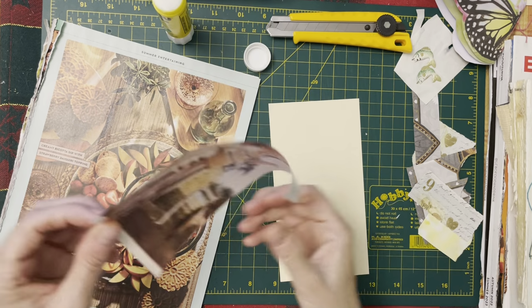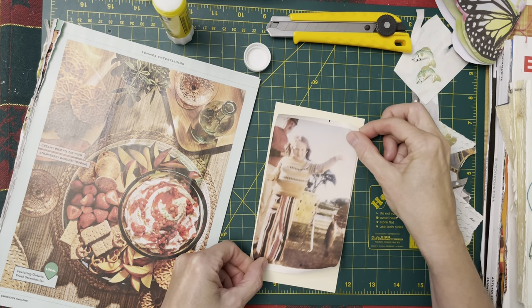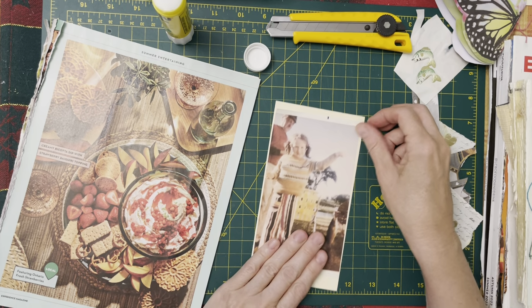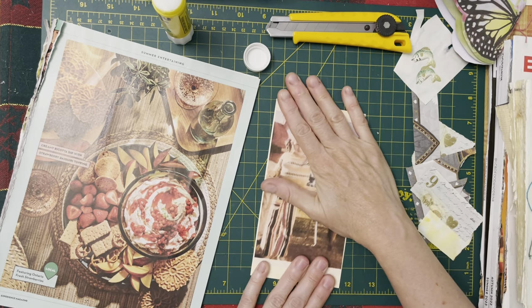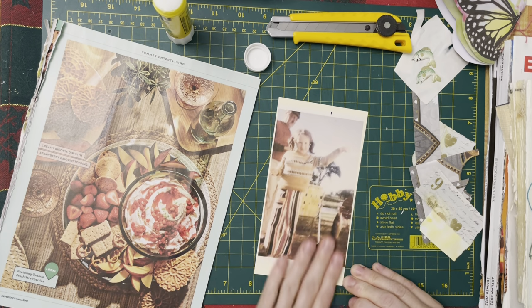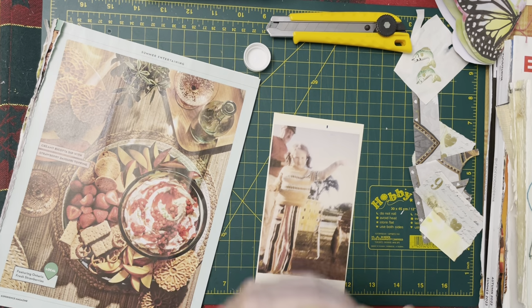I just want to have a little bit of an edge there. Oh, it's a little bit crooked. That's okay. Oh, Gracie, what are you doing? Hi, how are you? I know, baby girl. I'm telling a story. You can listen if you want.